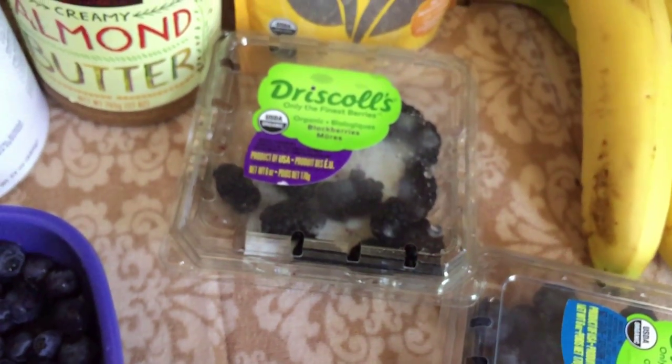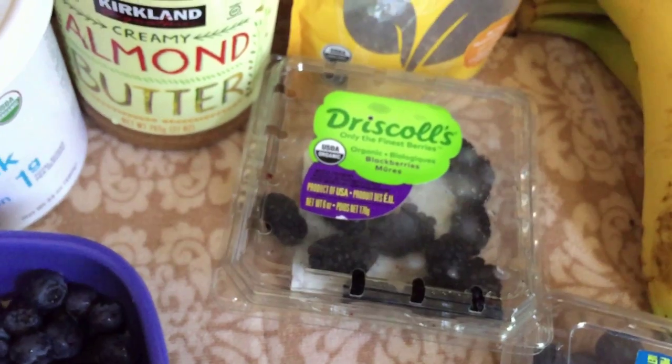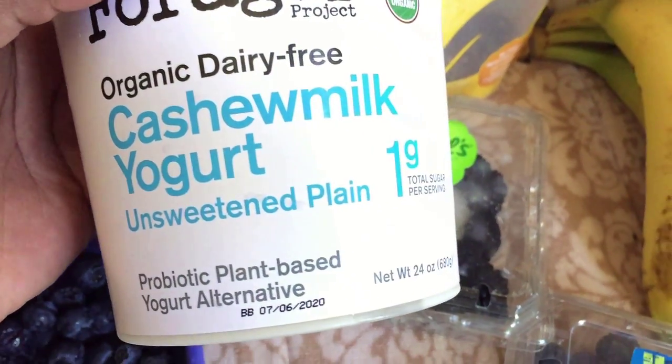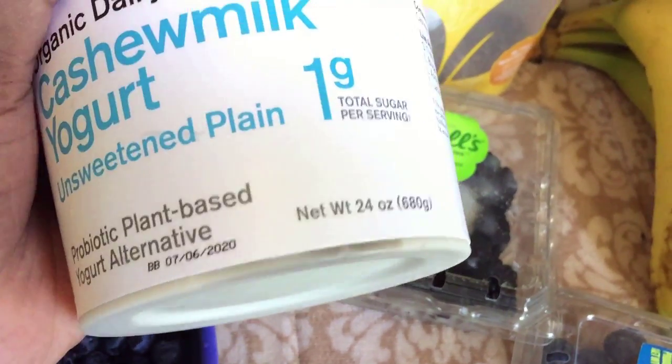For breakfast, I'm just going to be making a breakfast bowl with yogurt. What I have is this plant-based, organic, dairy-free cashew yogurt. You can see that it has probiotics in it.